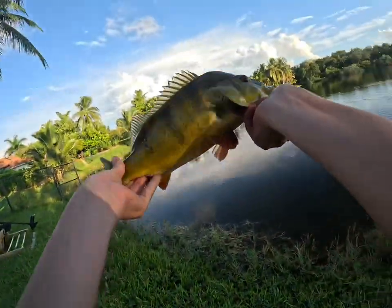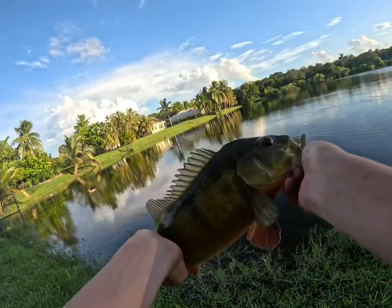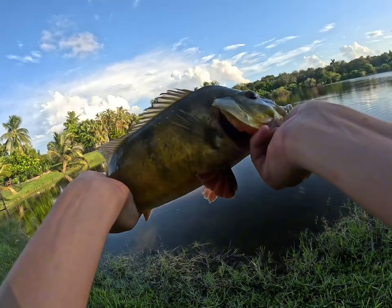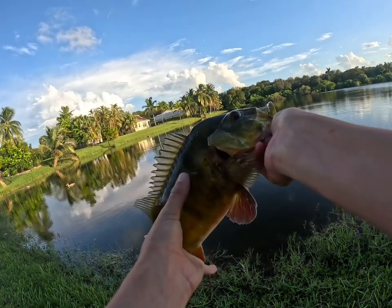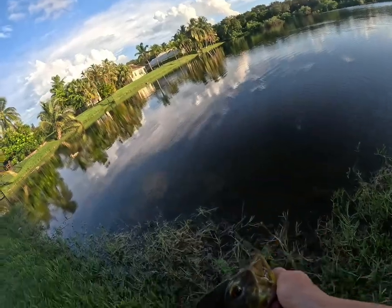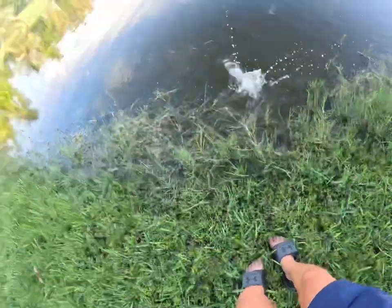Nice little guy. This guy's got parasites on him. What? Yeah, like on his back. I don't know if I can. Oh yeah, they come right off. It's fine. Is that the biggest one of the day? No.